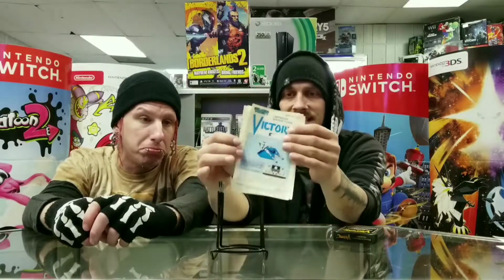Oh yeah. This booklet is sadly, it tore. It's not together anymore, but it's still complete. This is Victory for the ColecoVision and Atari, and this is going for $7 altogether. A little tape and take care of it. I just leave it as it is.